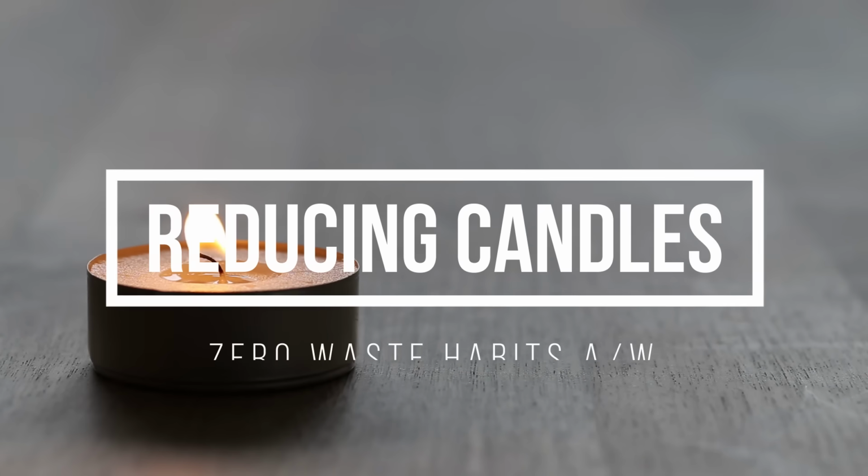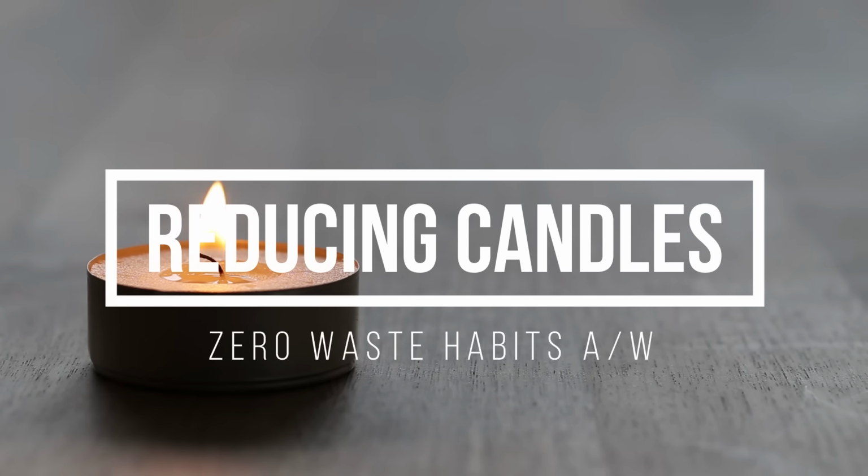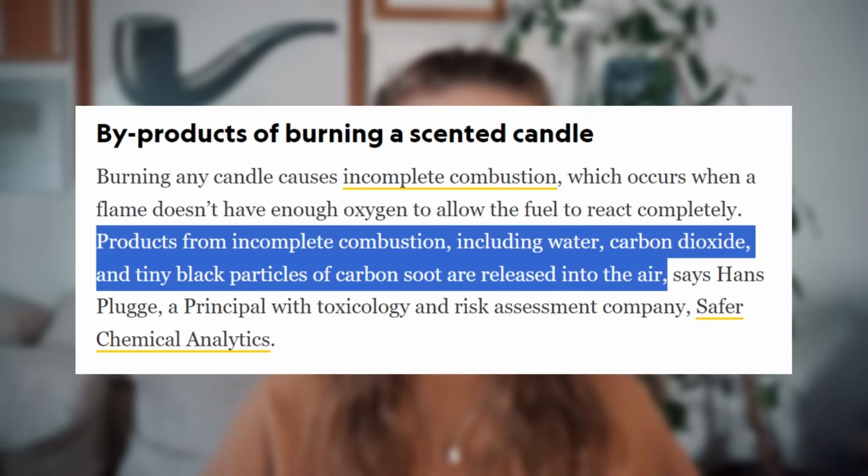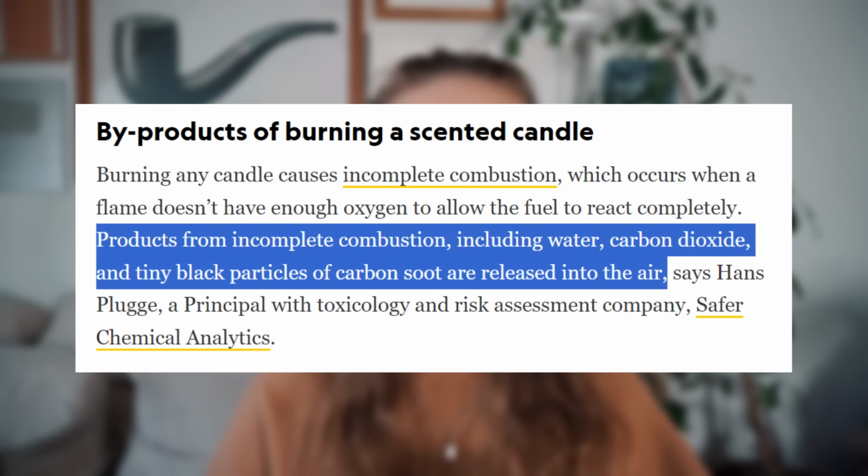And now the last thing, again, this is going to sound grinchy, but I digress. Reducing candle burning in your home, and there are two different reasons for this. In the holiday season, we're advertised that we should light candles. It's going to be really nice and really cozy, and I get it because it is nice and cozy, but the indoor climate is going to be so polluted from these candles, and the particles released from the burning of these candles are linked to different kinds of health issues as well as cancers.